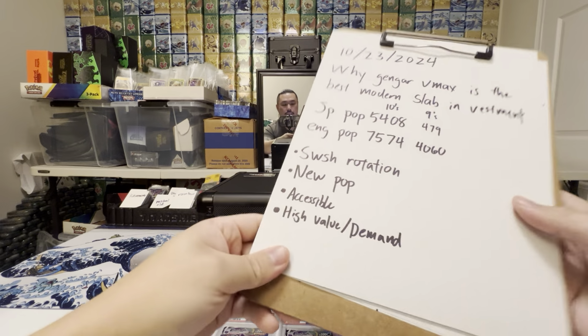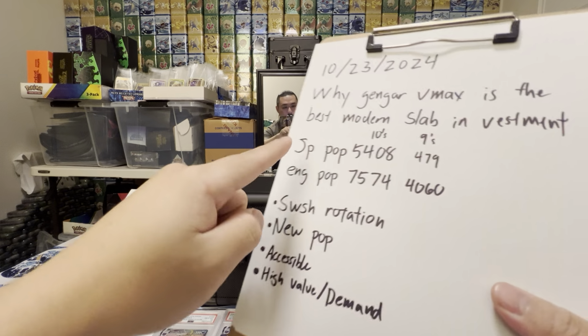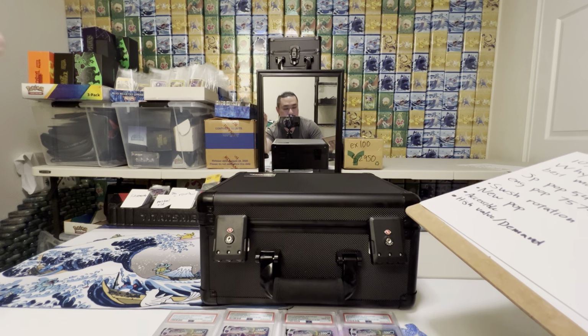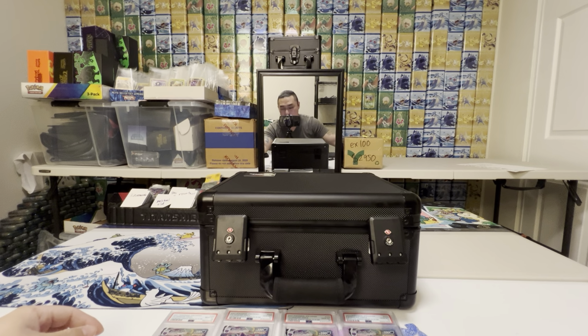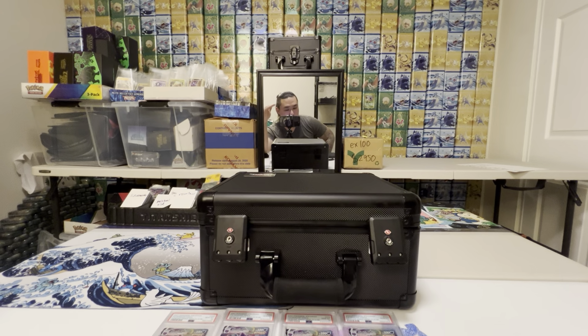Okay? So English population can always grow, but Japanese is locked in. So imagine if this 11,000 in 10 years turns into 20,000. Imagine all of the Fusion Strike packs in the world. If you magically rip them all open, how many Gengars are there? Probably close to double. Okay? Does that mean the price of Gengar will go down?